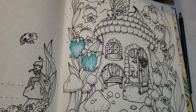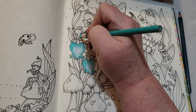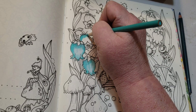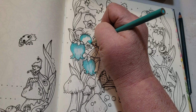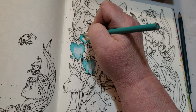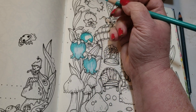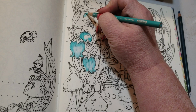Well, when I first look in any book and I decide that there is a picture that I want to do, the picture has to tell me a story. Now, this picture to me, it could be a night picture, it could be a day picture. Does that butterfly live inside that house, or is there a little fairy or an elf that lives in that house and the butterfly is curious? This picture had to tell me something.